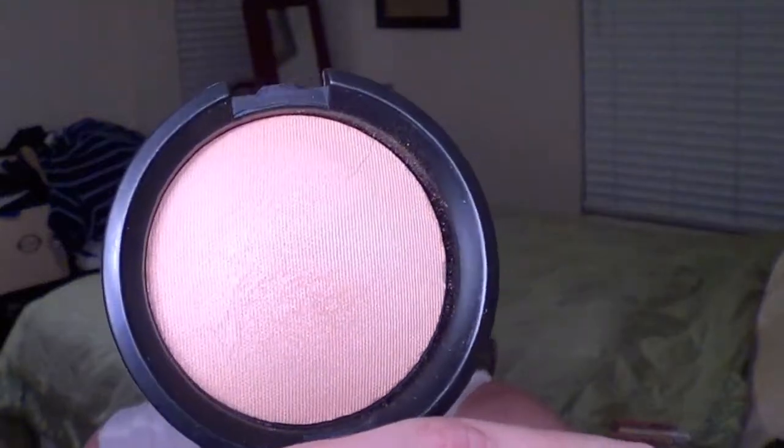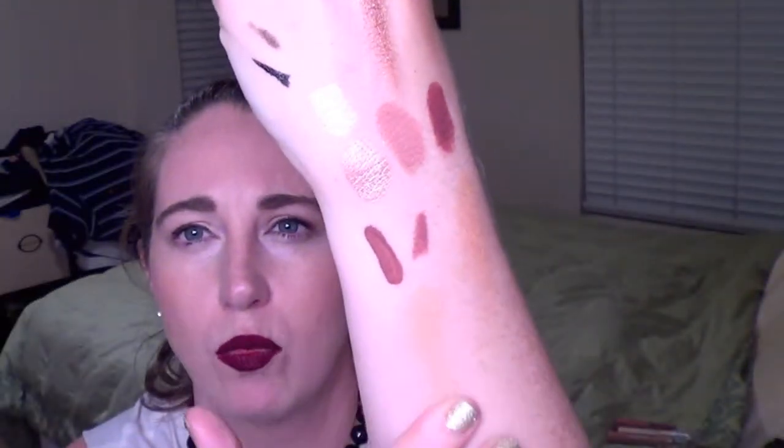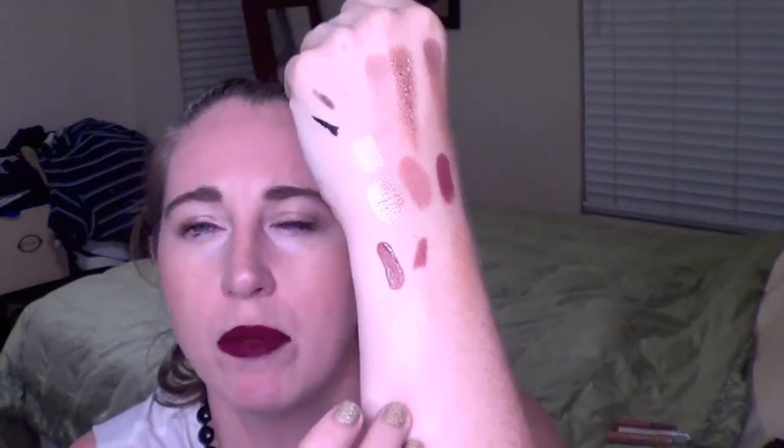And when you look at it in the pan, when I got it, I had ordered it online, I thought it was going to be more shiny, more glowy. It looks very, very natural. It's also very soft to the touch, and it doesn't really look like much on the finger. There's just a very subtle glow. But I have to say, when you wear this, it's probably one of the most natural highlighters I've ever used.